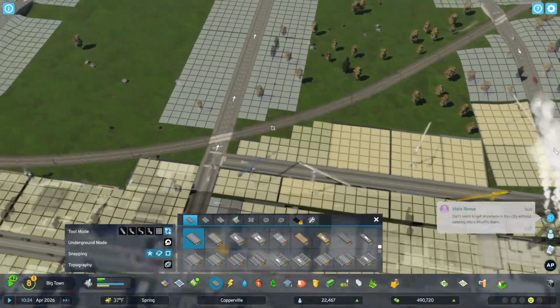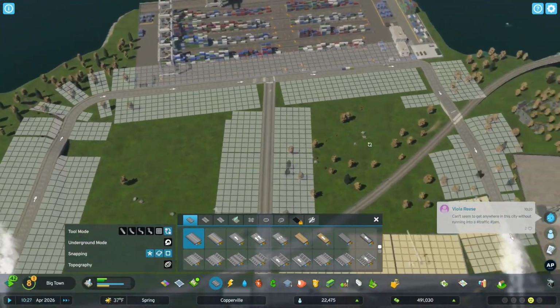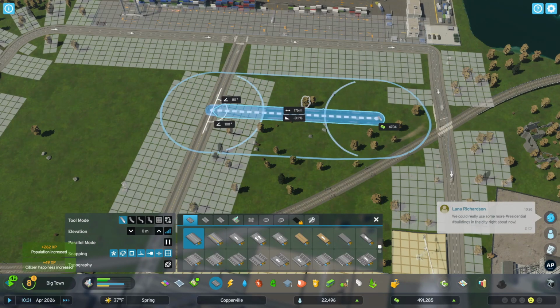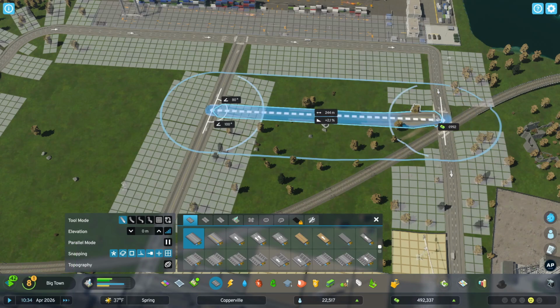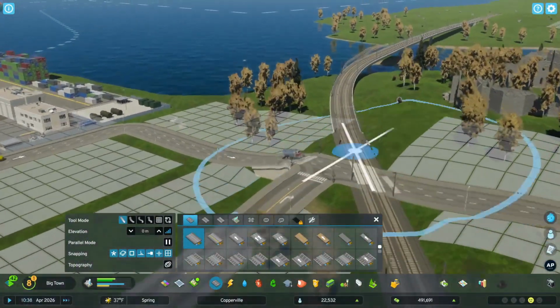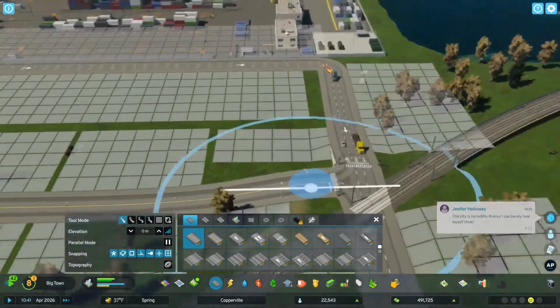That needs to be a 2-lane road. This needs to be a 2-lane road. Okay, that's better. Oh, that's an interesting intersection. And I have seen intersections like that in my hometown. It's fantastic. Okay.